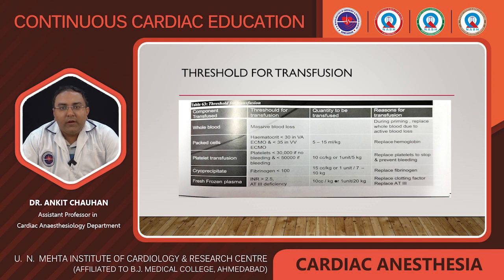Packed cells: when hematocrit level is less than 30 in VA ECMO and less than 35 in VV ECMO. The goal of PRBC transfusion is to replace hemoglobin, and the usual dose is 5 to 15 ml per kg. For platelet transfusion, the threshold is whenever platelet count is less than 30,000 if no bleeding, and less than 50,000 if bleeding is present.